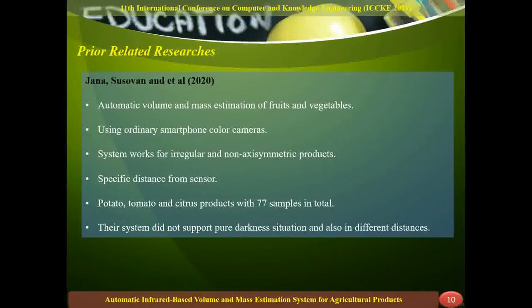Now, regarding prior related research, we have three main studies. Jana and partners in 2020 used automatic volume and mass estimation of fruit and vegetables. They used ordinary smartphone color cameras. The system works for irregular and non-axisymmetric products at a specific distance from the sensor. Potato, tomato, and citrus products with 77 samples in total were used. Their system did not support pure darkness situations or different distances.